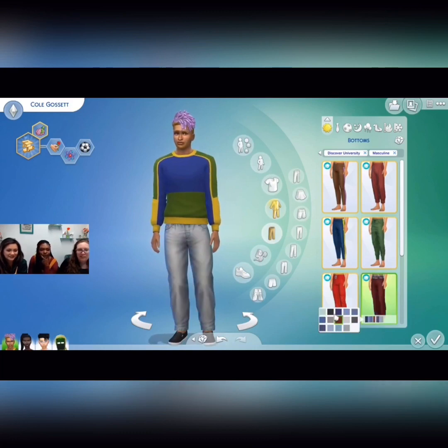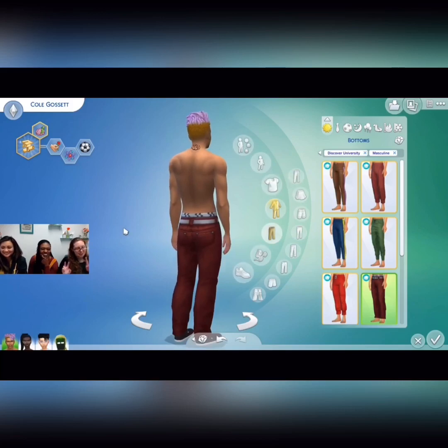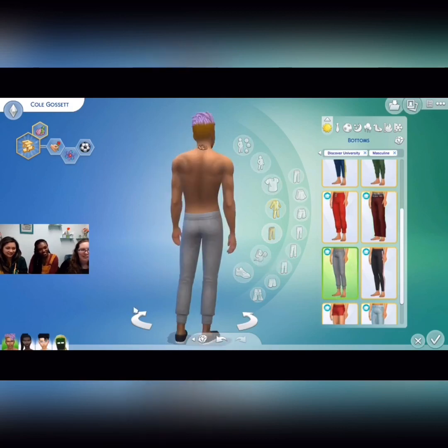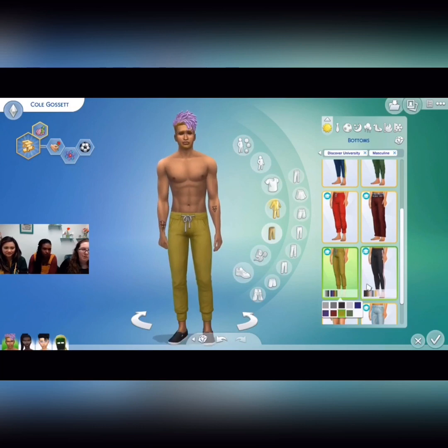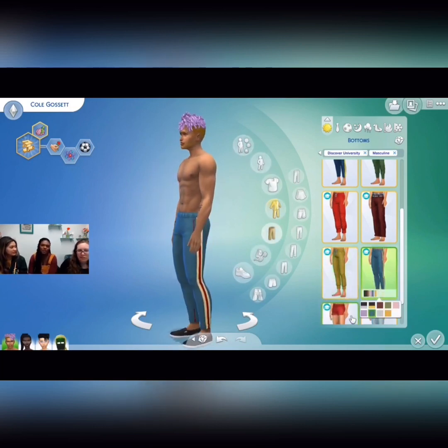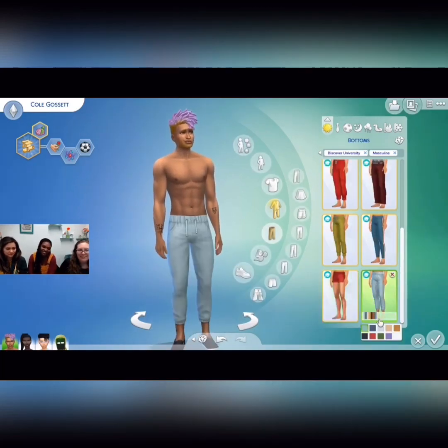Oh, can you take his top off? Yeah, to show you guys something. Just the waistband of the pants underneath. These ones? Sweatpants, exactly. They're comfy. Like I said, more racer stripes, sweatpants, some short shorts, and some more sweatpants.